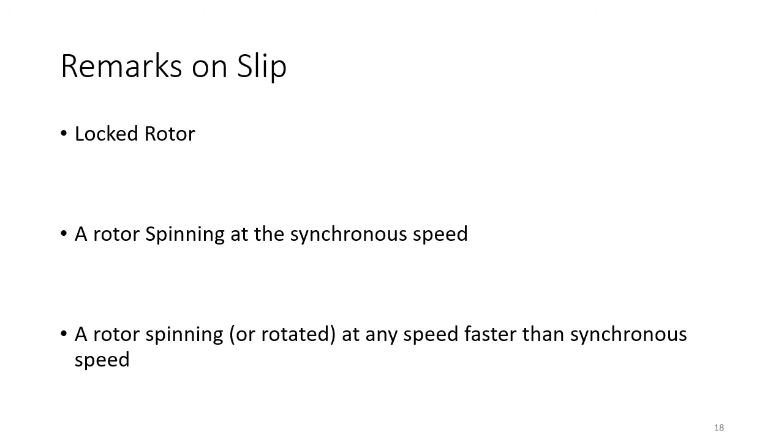One is locked rotor. In some cases, we may lock the rotor so it does not move. One of the famous tests for induction machines is the locked rotor test, but there are also some other applications for locking the rotor, like voltage regulation, that I'm not going to talk about here, and they're not conventional. But anyway, in this case, the rotor is not rotating, not revolving.